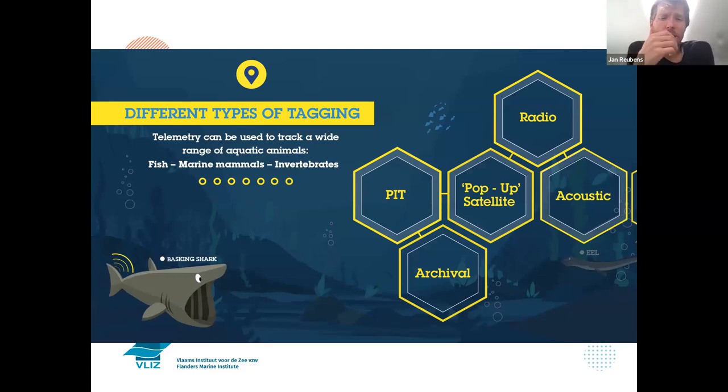And there is a variety of technologies that exist. I just list some here. So you have radio telemetry, acoustic telemetry. You can put archival tags, speed tagging, or also put pop-up satellite tags. So you have these archival tags that surface at a specific moment, and then they can send their information to a satellite.